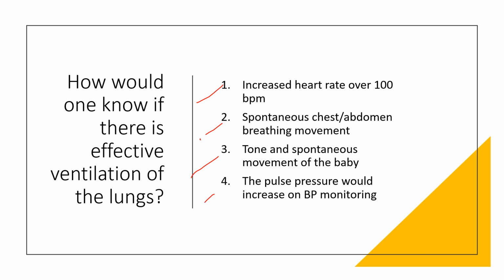You're like, Derek, the most important step is effective ventilation. I know that. Well, now my subsequent question to you is, how do you know you're effectively ventilating the lungs? What are you going to monitor that's going to give you that feedback that says, hey, this is showing effective ventilation of the lungs? And the answer is 1, right? We're going to see an increase in their heart rates, right?